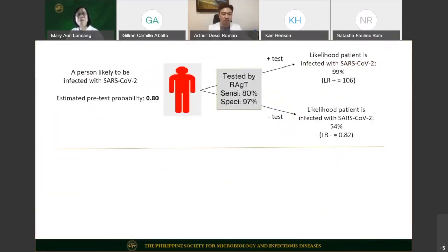Okay, here. You will look at this patient. This is somebody who has a pretest probability of 80%. You have a patient who probably has some dyspnea already, cough, fever, etc. You're pretty sure this is probable COVID. You do the rapid antigen test with these kinds of accuracy parameters. The positive predictive value of this patient is 99%. And the likelihood ratio for a positive test is 106 times more likely that he has COVID. And if you have a negative test on the RAT, the negative predictive value is 54%. However, look at the next scenario.